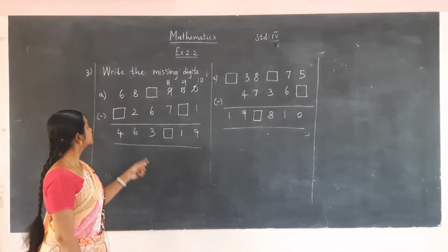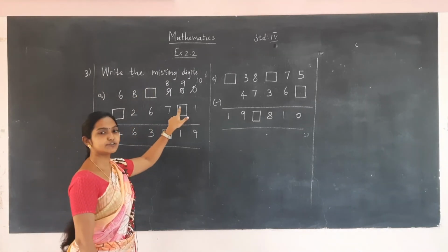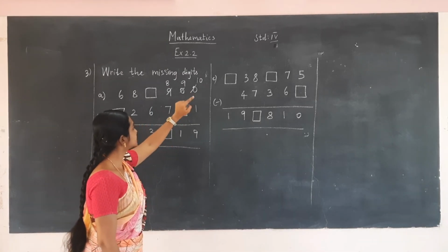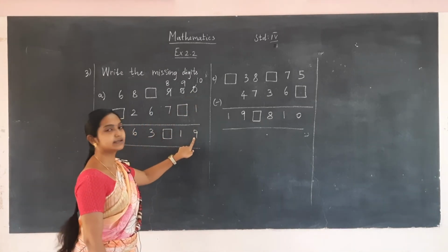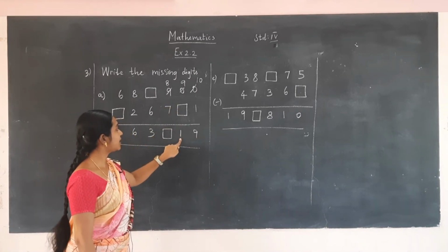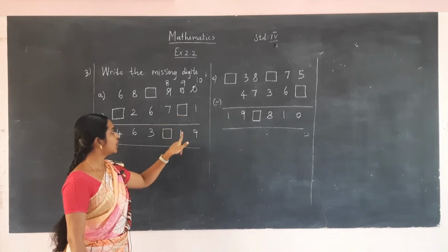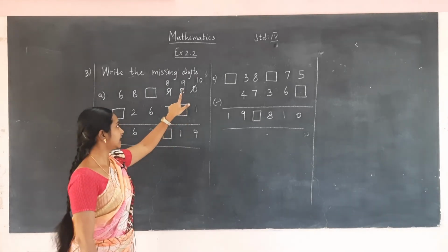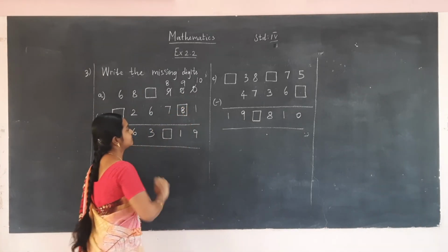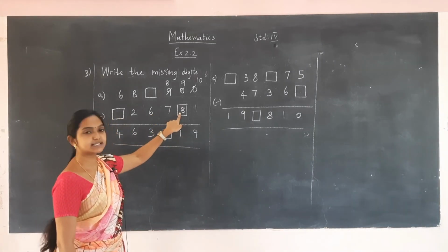The third problem is write the missing digits. We are going to fill the boxes with the numbers. See here, first one is 10 minus 1 is 9. Next 9 minus a number is 1. We have to fill this box with the number. To find this number we have to subtract 1 from 9. 9 minus 1 is 8. See here, 9 minus 8 is 1. We have got the answer as 8.